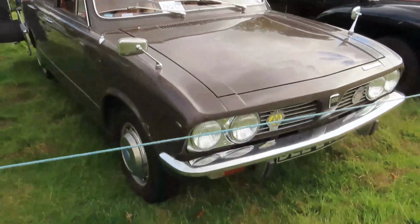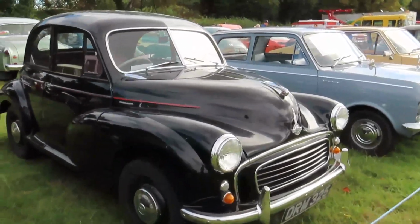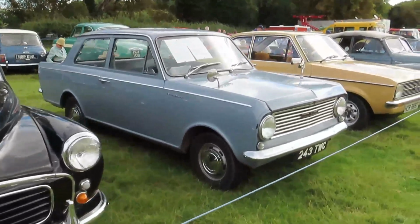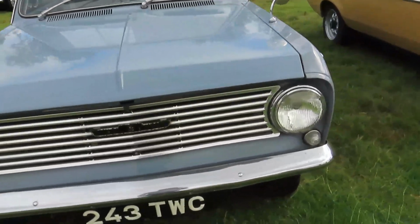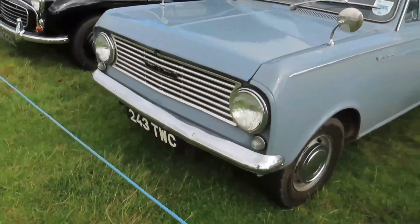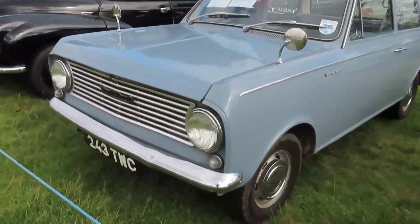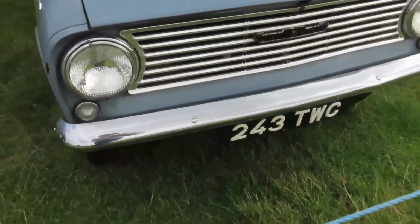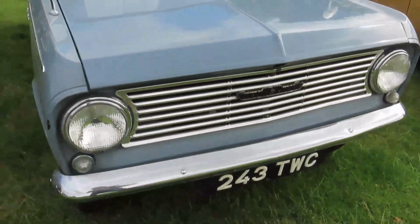Next to, not a Dolomite again, but a Triumph 1500 and a very nice little Moggy Minor. Beyond the Minor 1000 is a Vauxhall Viva HA Deluxe. One of the more simple looking Vauxhall Vivas, just two little lights and a very simple front grille. Pretty much the definition of economy cars that would be seen on the road in the 60s and 70s. Once again, the nice period correct number plates, the Mills branding on that one.